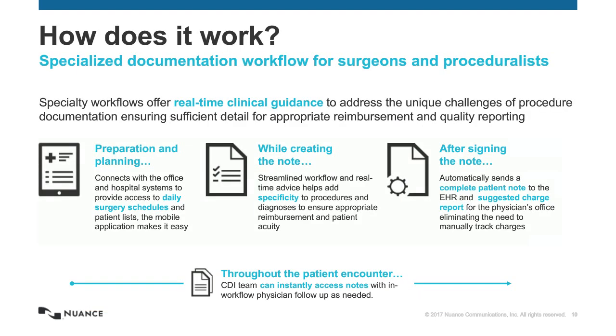And then just a quick overview of how it works, and then I'll transition to Michael shortly so you can actually see it. So the way Vincari supports physicians is by providing the right kind of advice and guidance at the right time in the workflow. Vincari connects with the office and hospital systems to provide access to daily surgery schedules and patient lists, and the mobile application makes that really easy, so that supports the preparation and planning process.